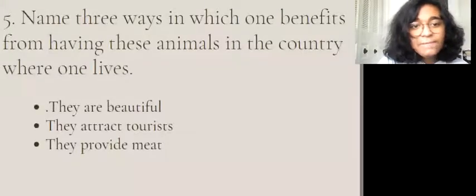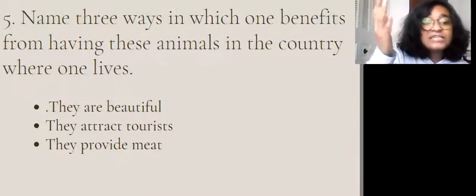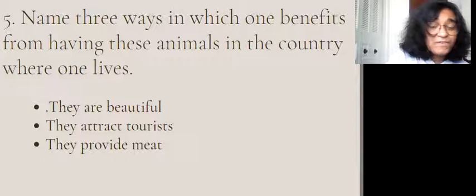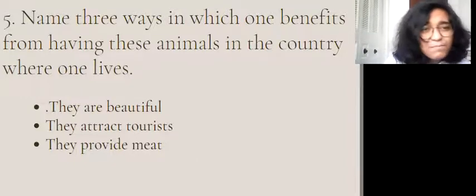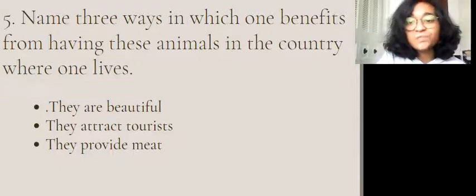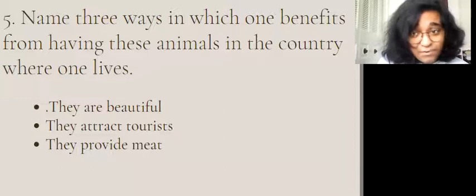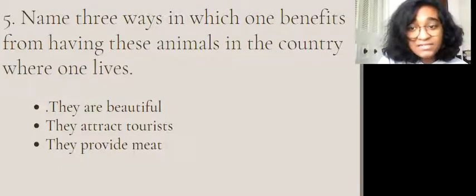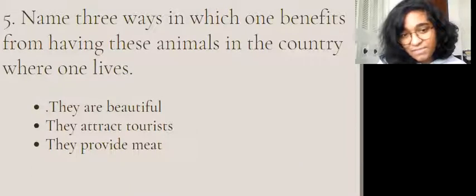So, name 3 ways in which antelopes benefit a country in which they live. So, of course, they're very beautiful and majestic creatures. Antelopes are beautiful to behold. They are graceful and fast. An eland from a standing position can jump over 8 feet high, making them difficult to fence in.